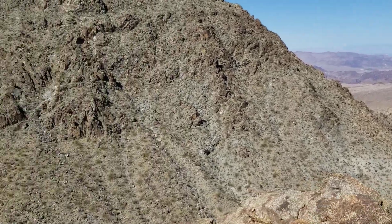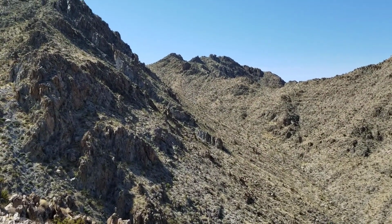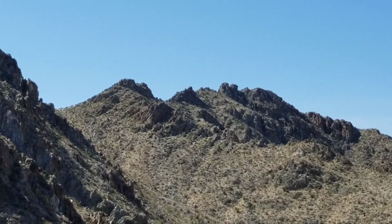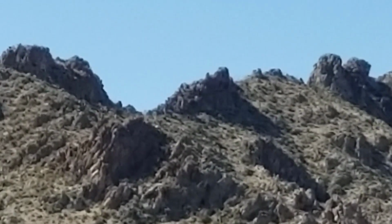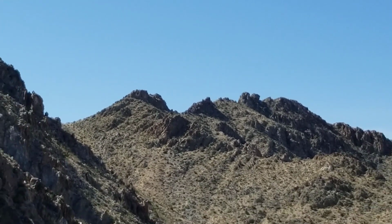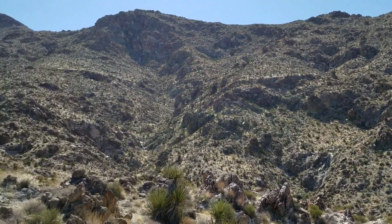Anyway, here we are up on the ridge. Remember a few videos ago, we went to a place I called the Black Mountains Matterhorn. That's two videos ago on this page. Anyway, that's it, right in the center. Cool feature, just the way it looks when you're right there. And then circling around again.